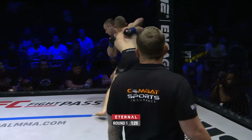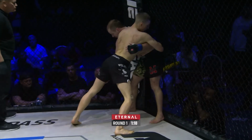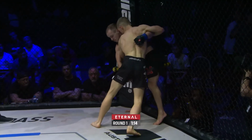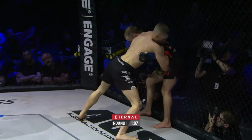Oh, there we go. That's it, set it up with kicks. This is where Jack wants to be. Beautifully reversed here by Frank. And let's see how his wall work is here. When he's going to try and work to a better position here. Jack's doing well with the underhook. And let's see if Frank can negate that and get the body lock.